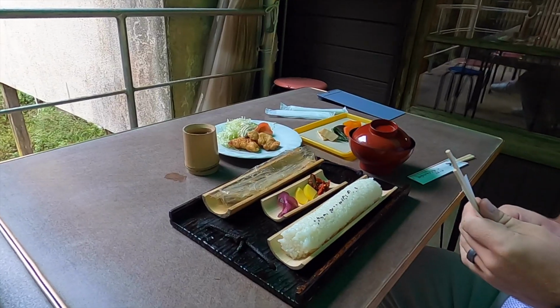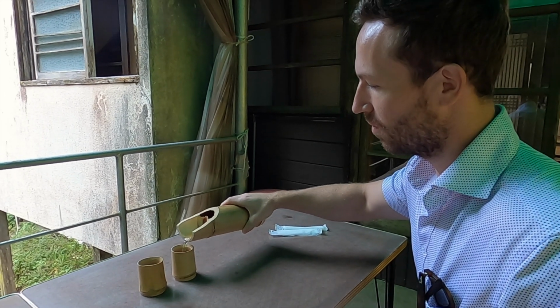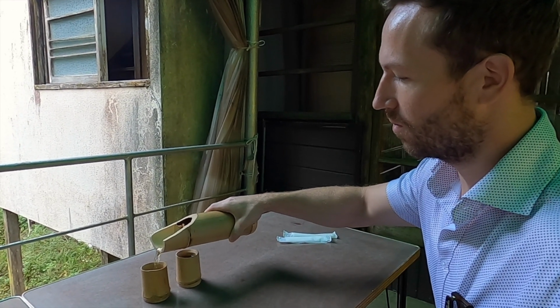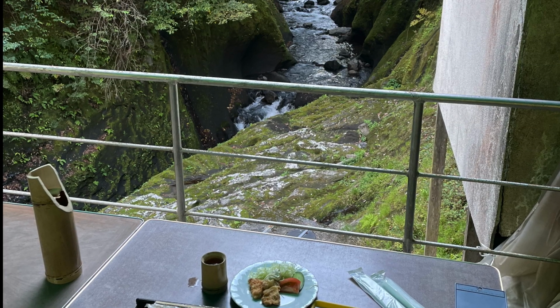Will got the set meal, and we were served green tea from this bamboo vessel. To prepare and serve tea this way seems to be traditional to the region. Bamboo oil is considered a tonic in Chinese medicine, and so when it's brewed this way, the tea is just extra good for you.